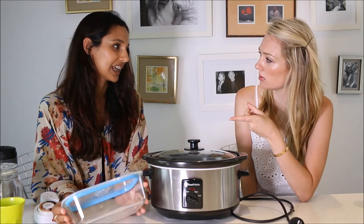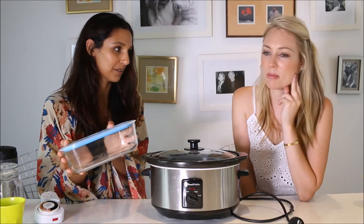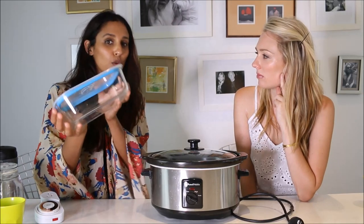Can it go in the microwave as well? It can go in the microwave as well. So that's what I love about it. So I can even take it out of the freezer and put it in the oven or the microwave. Yep. Amazing. So we're saving time. I don't have to have four containers, I can just have one.